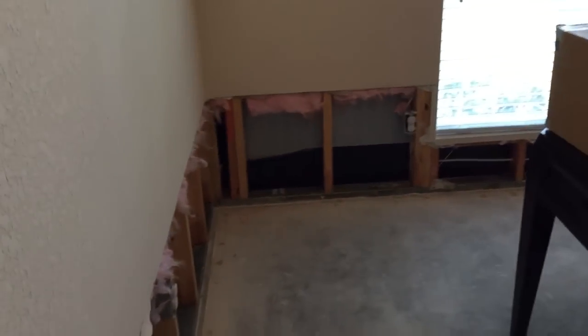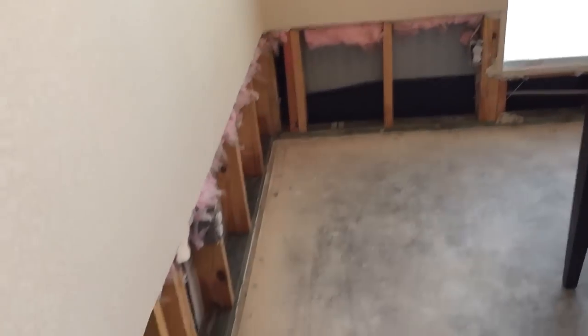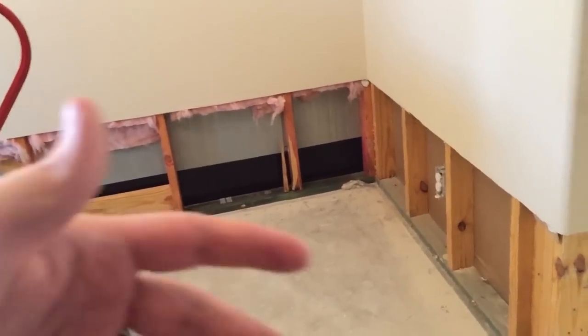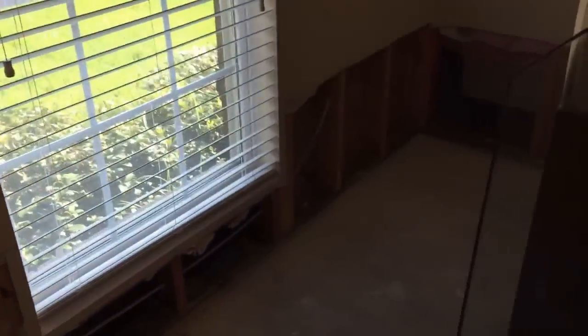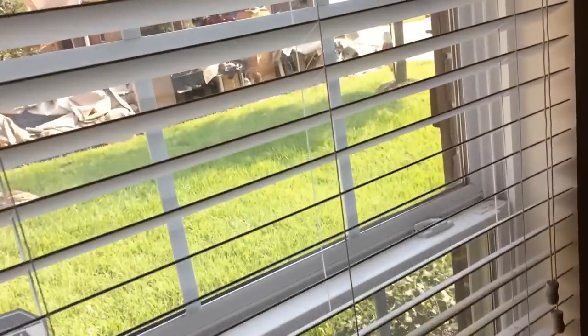So this is my house. This is where my wife, myself, and my daughter live, and this was our dining room. We had to rip out the sheetrock, like I said, 2 feet high, and the insulation for the exterior facing walls. Had to remove all furniture from up against the walls. A lot of furniture had to be thrown away.